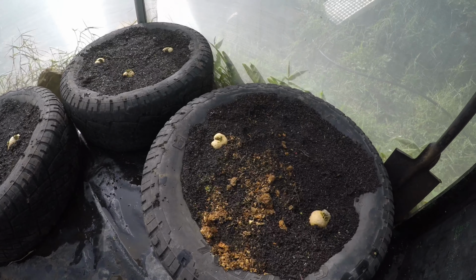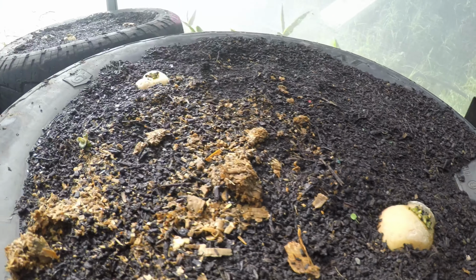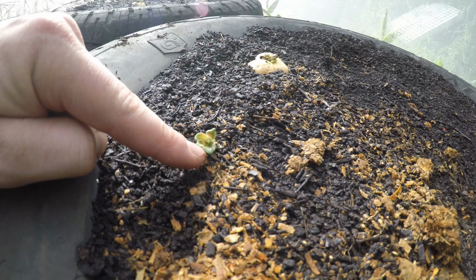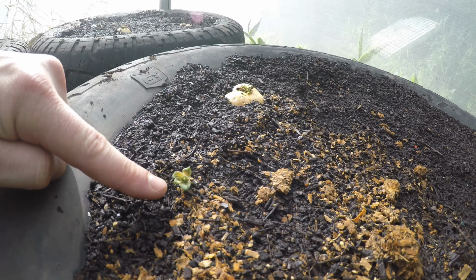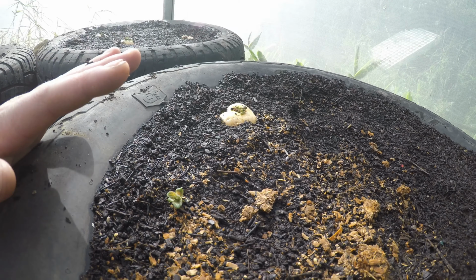So let me not waste your time, let me turn you guys around and you guys can have a look. So first things first, I'm going to start right at the back with my potatoes. And an interesting thing when I was watering is that I've noticed my first shoot over here. And it's not even a shoot that came from these two potatoes. It must have been from one of the ones that I originally planted deep down at the bottom.